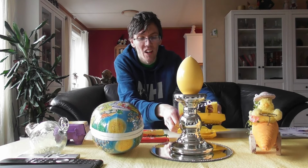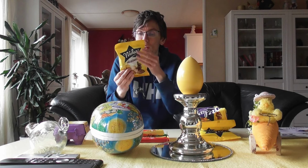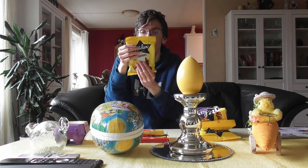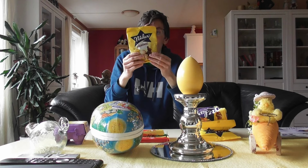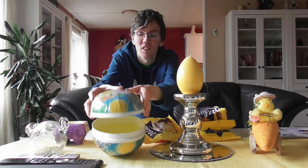Okay, but now we have to consider, what should we start putting into the Easter egg? I have an idea. So look, Easter mix. This is various forms of Easter chocolate, including some chocolate marshmallow and just various Easter chocolate stuff. And this could also be used for some nice wrapper shots. Put it into the Easter egg. Okay.